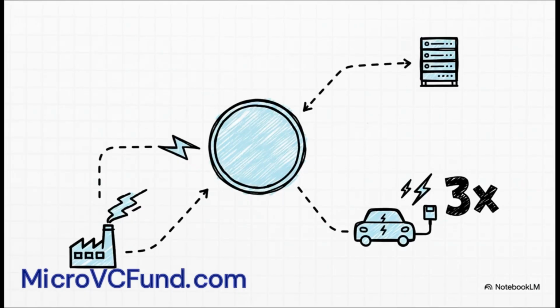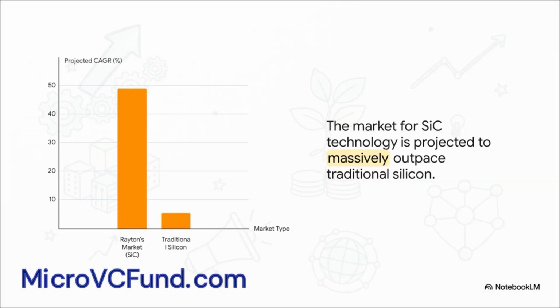Now let's talk about Rayton Solar. They're going after one of the biggest, hidden problems of our time, just how much energy everything takes. You know all this incredible AI we're seeing? It's ridiculously power-hungry. Rayton makes these super thin wafers that can slash AI energy use by 30% and even make EV charging 3 times faster. That's a huge deal.